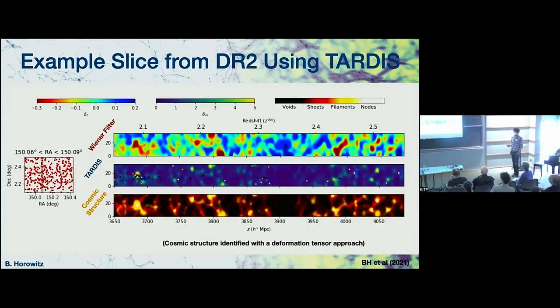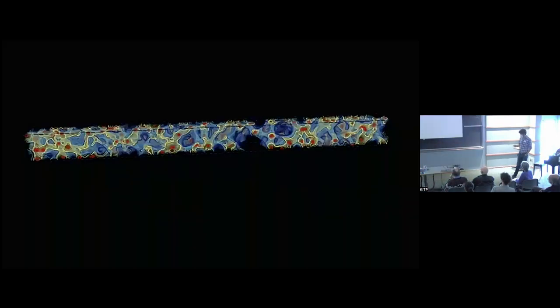If people are interested in the dynamics of that, feel free to ask me at the end of the talk. And then we can use the deformation tensor approach, like we heard about this morning, to identify the cosmic structure from the dark matter. And so here, in a cute little color scheme, I show the filaments and the voids and the clusters. We also have a nice little animation here showing that as well.